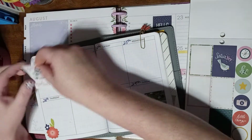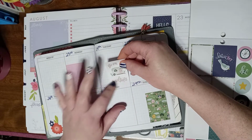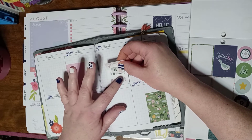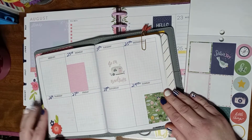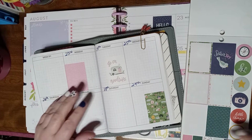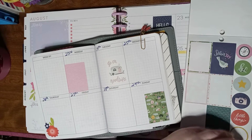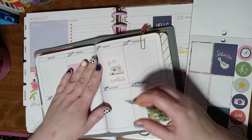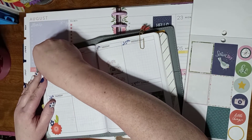Move that. No, maybe not. Just kidding. We'll put it over here. If I can get it even. Good enough. Okay. Now that doesn't look like it matches very well, so I'm going to have to stick some more stuff on here. All right. That's cute. We'll put it over here.